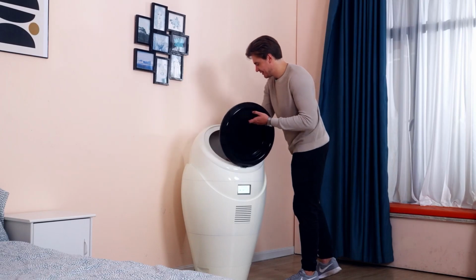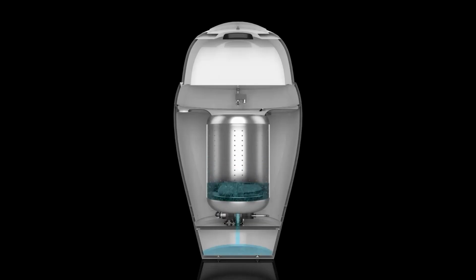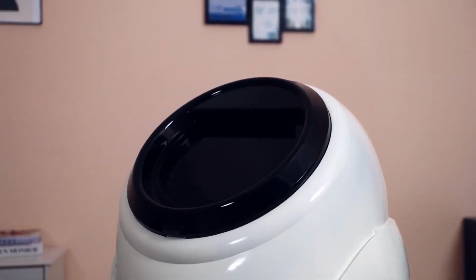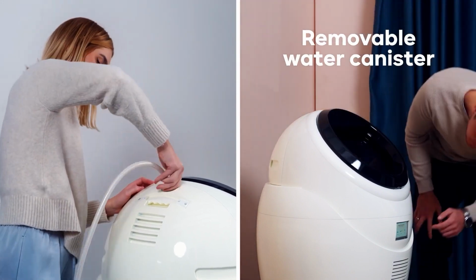But wait, there's more. It includes multiple wash settings for any type of laundry, including standard, delicate, and heavy duty. It goes above and beyond, employing both spin and heat drying to ensure your laundry emerges ready for action.